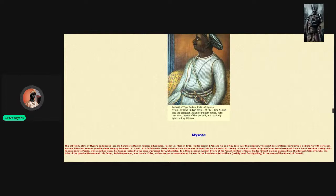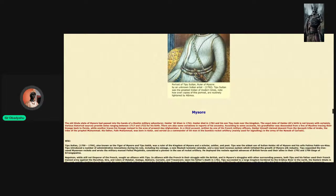However, even copies of the portrait are routinely lightened by the mulattoes. I mean, not by the mulattoes, but albinos. Okay, Mysore. The old Hindu state of Mysore had passed into the hands of the Muslim military adventurer Haidar Ali Khan in 1762, but Haidar died in 1782, and his son Tipu took over the kingdom.